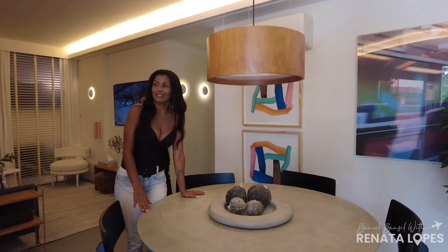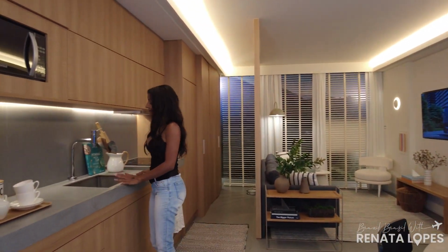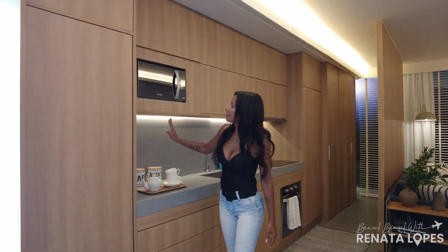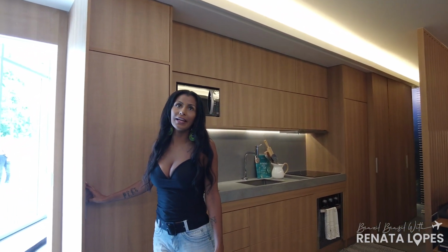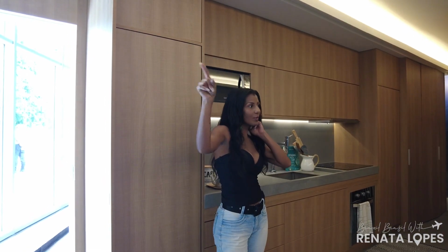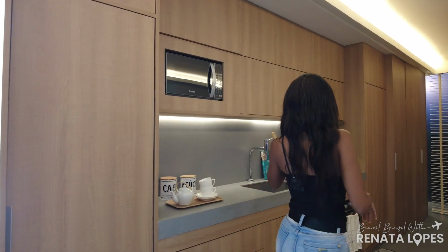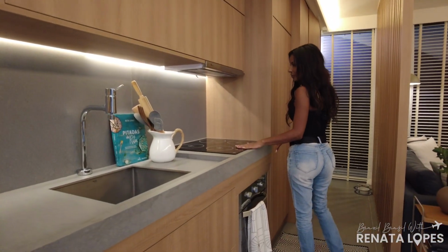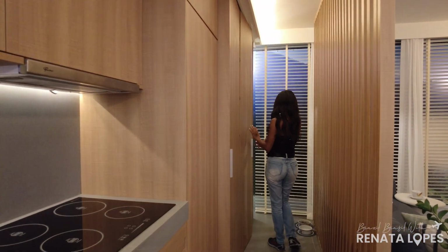Oh, that's nice. Look at the kitchen. Really nice. The bedroom, the room. And this, I think it's only mirror. Yeah, on the other side it's only mirror. It's the oven, it's the cooktop. Really nice, more cabinets here.